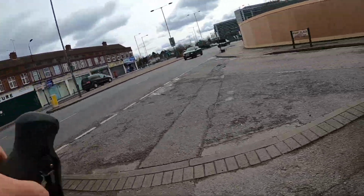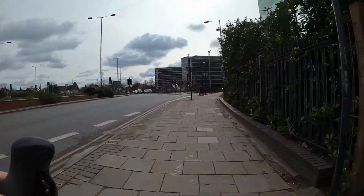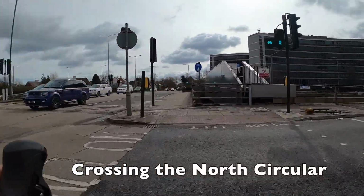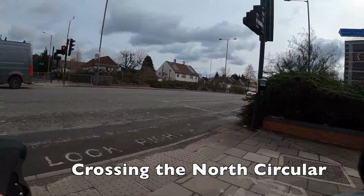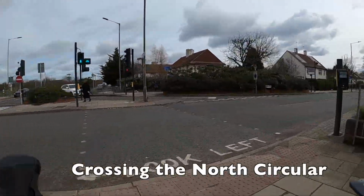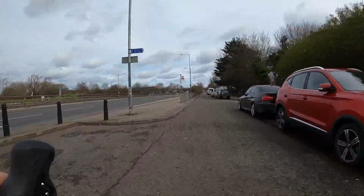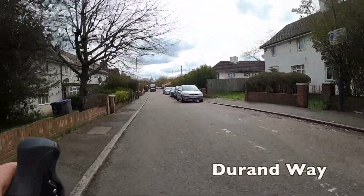Now, there's a slight change of pace here and a slight change of format, so we're actually going to go onto the pavement here. You can see these blue signs. They say it's a shared space, so you can cycle on the pavement. Now, what we're doing here is we're crossing the North Circular, which is a massive busy road. We're starting on one side of the road, and we want to get to exactly the opposite side, so we want to cross left to right, and also top to bottom. And we're using these shared pedestrian and bike crossings to get across. Then join this access road, and then turn right onto Durand Way, and that's really just a continuation of what we were doing. Thanks very much to that guy for stopping, that was very kind.